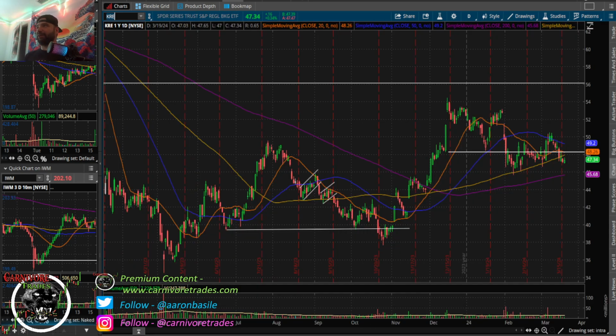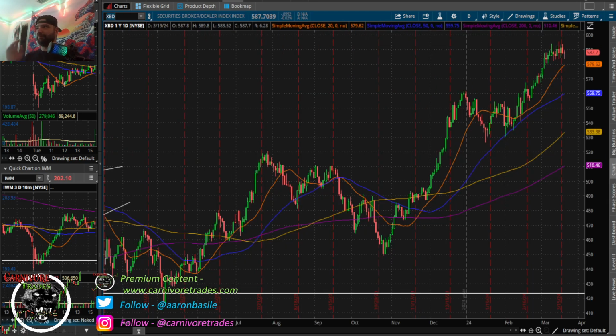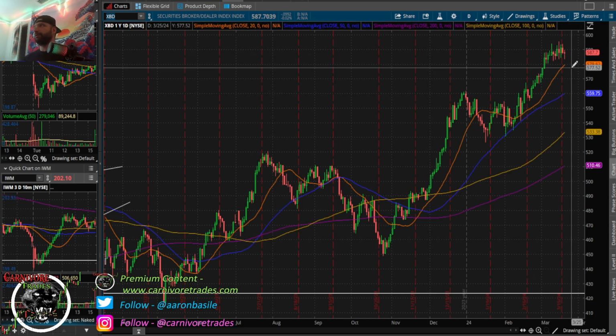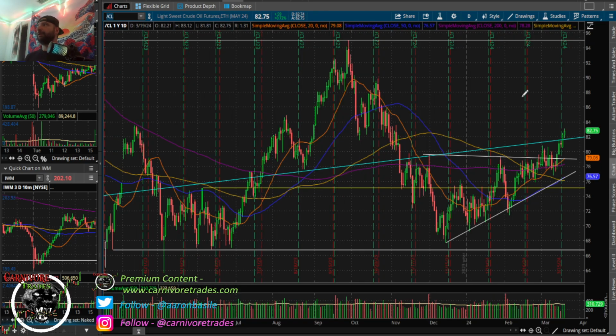But anyway, KRE on the weaker side. I still don't like that on the weekly. KBE is better. No problems. Nothing has changed. They've been in a range for a long time. XBD pulling back just fractionally. That did get hit early this morning, though, and then it did come back. Again, that can still go higher. It's overbought in the bigger time frames, though.